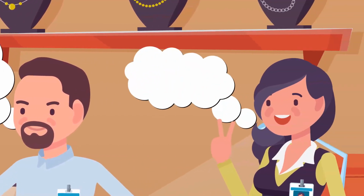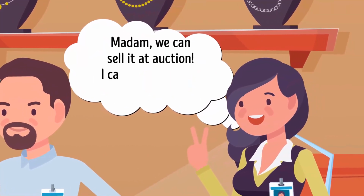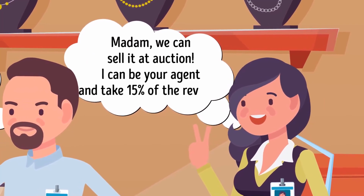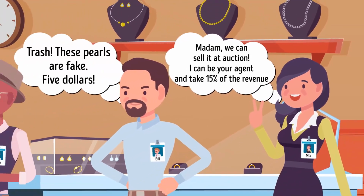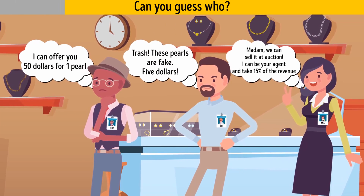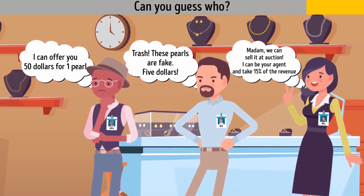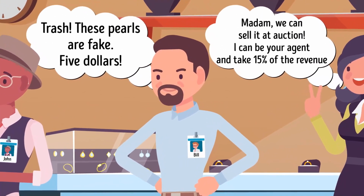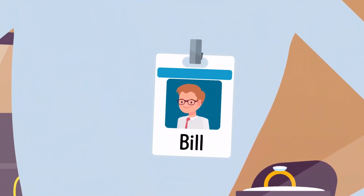And Mia says, "Madam, we can sell it at auction. Rich guys will pay hundreds of dollars for this necklace. I can be your agent and take 15% of the revenue. What do you say?" One of these guys is a scammer. Can you guess who? Noah is wearing another person's work badge. Therefore, he had stolen someone else's identity.